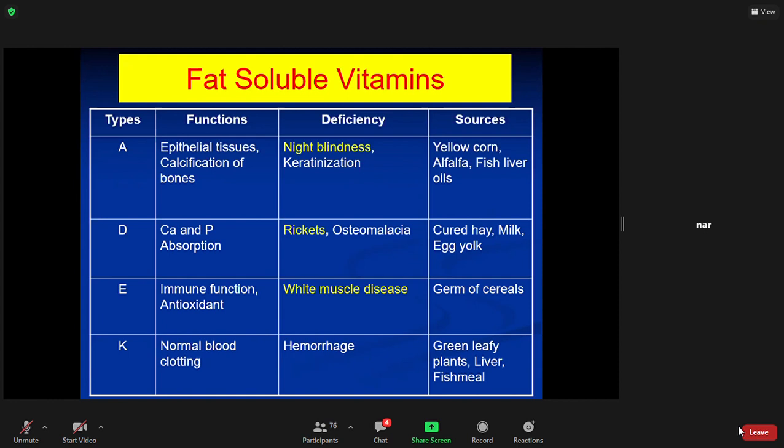Vitamin K, another fat-soluble vitamin. I told you this is not required by ruminants. They can make their own, as long as rumen function is okay. The normal blood clotting, this is where the problem is, if we do not have enough vitamin K, animals will die of bleeding, okay? I think there is a rat poison coming out of this. Coumarin is one thing. I'm not going to confuse you. Anyway, at this stage in the game, vitamin K is very important for blood clotting.